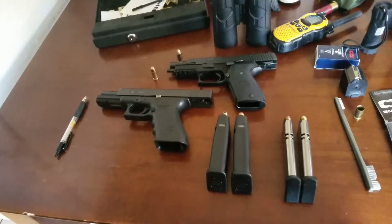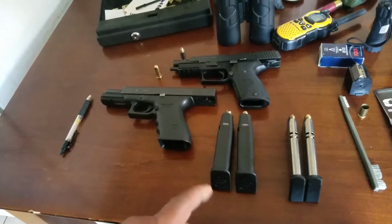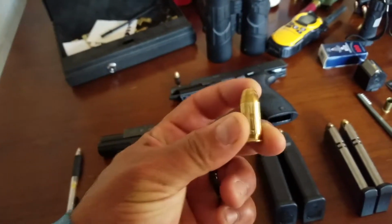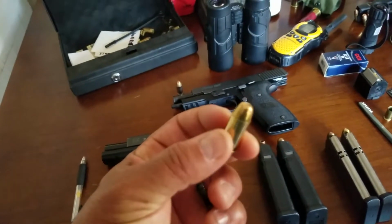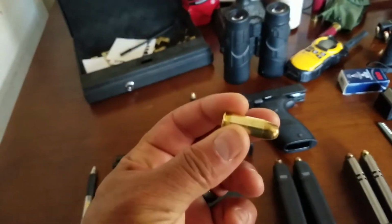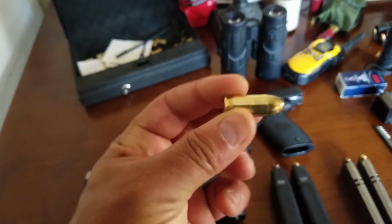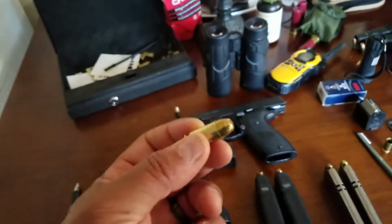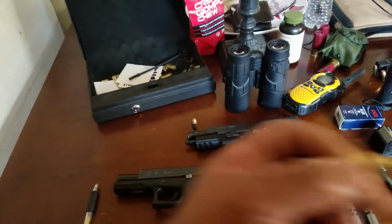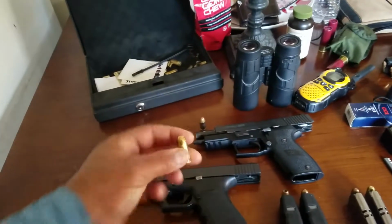Now, home defense, again, you could use the ball round as a home defender, and more than likely it's effective. It's very effective, but it can sometimes over penetrate. Same with the 9mm. If it's a ball round, it can go through your target, and then who knows where it's going to go after that. So that's what I'm saying when I say over penetrate.